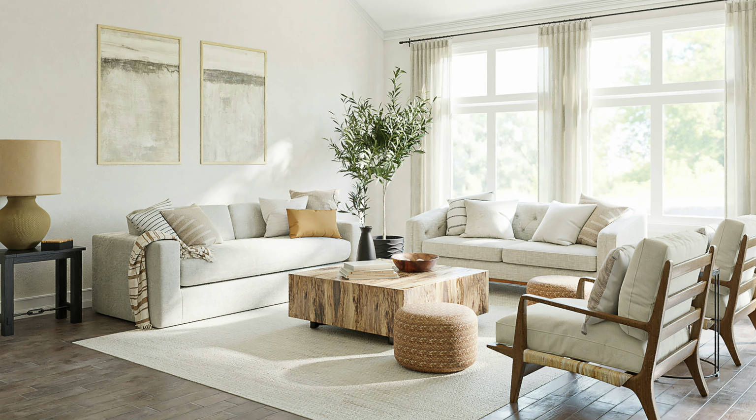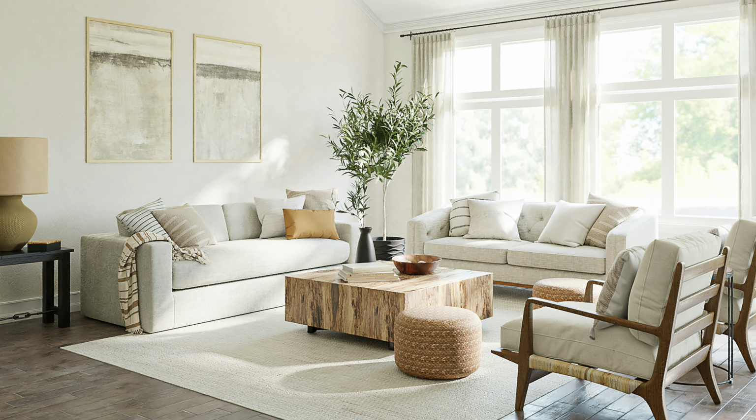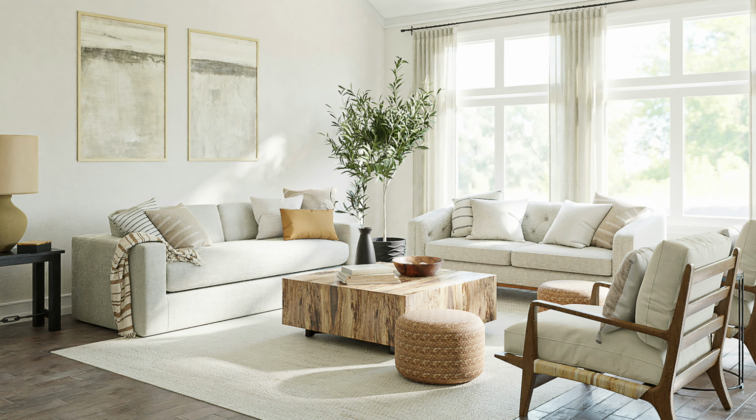I have olive trees outside of my house. I'm looking at one out of my gorgeous windows right here that do need to be cleaned, but that's beside the point. They're beautiful. Olive trees are actually some of the most allergic trees. A lot of people are allergic to olive trees. So not really the best thing to bring into your house, period, let alone the fake ones.